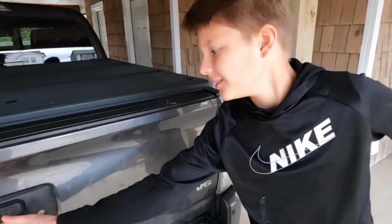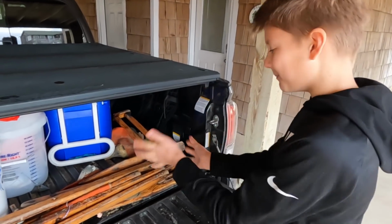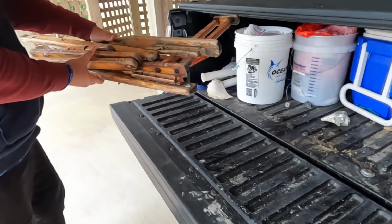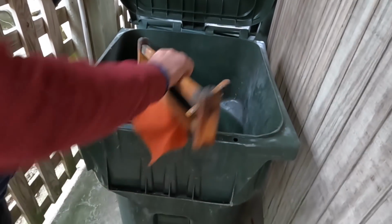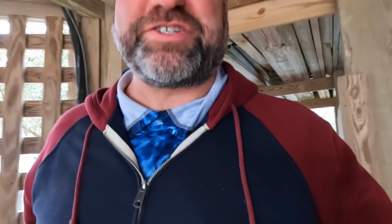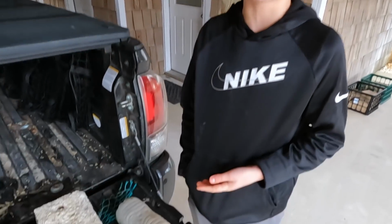Hey folks, we're back at the house and we're going to show you our haul. First we have this monstrosity of a chair. Let's pull this out. Okay, that's where that belongs. All right, let's go look at the good stuff now. Actually, we have a little bit more litter. Let's get rid of that first. Okay folks, we got the rest of the trash and we're just going to go get rid of it.